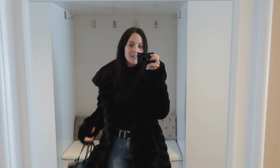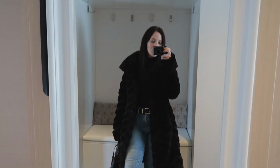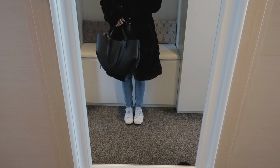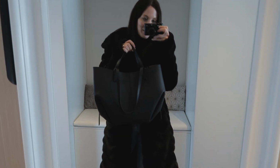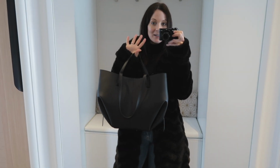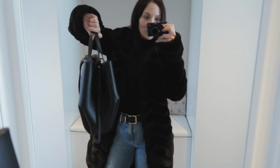Then for my coat, I decided to wear my faux fur coat, which is like a blanket. It's very comfortable, and today, as you can see, this outfit is all about comfort. So I personally love the coat with the jeans and with white sneakers. It's a nice combination between casual and elegant. And then of course I have the new handbag, which I've been wearing on repeat. I already have some thoughts forming about this bag, some ups, some downs, some pluses, minuses, whatever you want to call them. So I'm actually looking forward to making an entire video because I can tell you anything that you need to know about this bag.